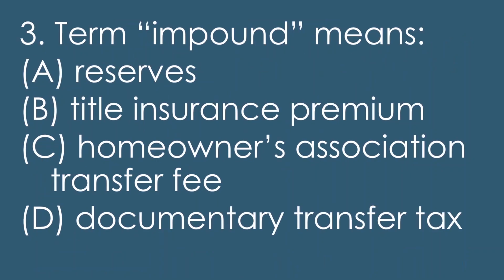Question 3, the term impound means A, reserves, B, title insurance premium, C, homeowners association transfer fee, D, documentary transfer tax. So remember, when we look at the question, we need to figure out what they're asking here. Well, the first thing we think of is just looking at what impound means. Well, what does impound bring to mind? What's the first thing that comes to mind when you think of that?